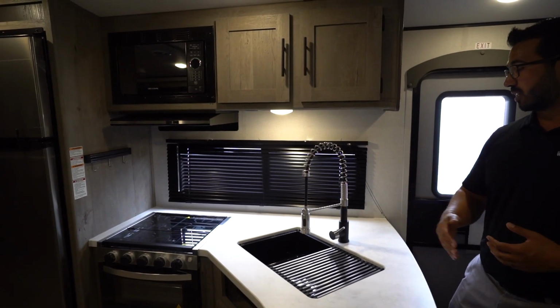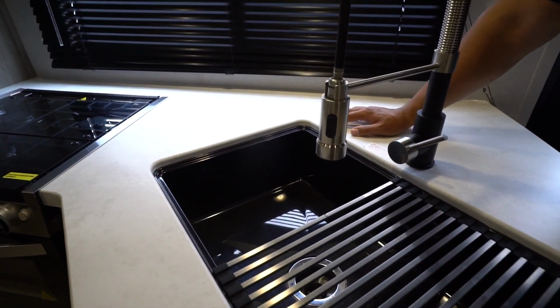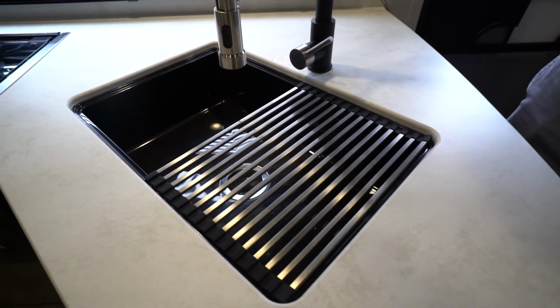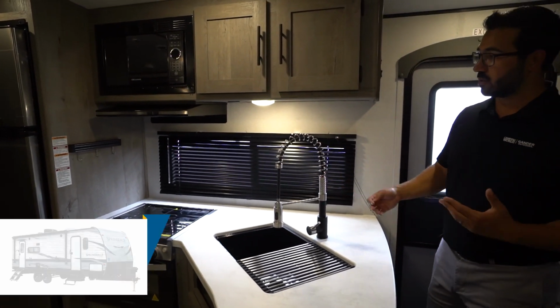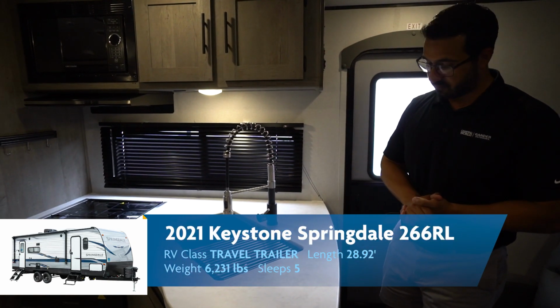Speaking of the sink, you do get that black composite sink. I love the looks of the black. I think it doesn't dirty quite as easy, which is nice. And then you'll have the high-rise faucet here too, and that one is 2-tone. Again, just kind of helps bring all the kitchen appliances and stuff together. I think it ties in very well.